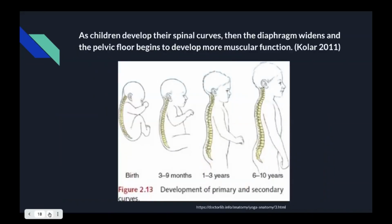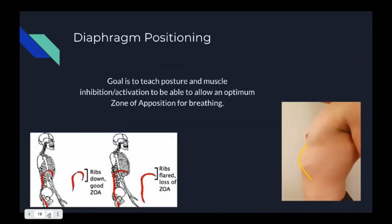And in this case, when we're talking about once they come to us, that development of the spine as they're going through, so not till about 1 to 3 years old, depending on how that's growing, how that's functioning, and how strong that is, that's going to be a real big determination on what their bowel and bladder function is going to be.